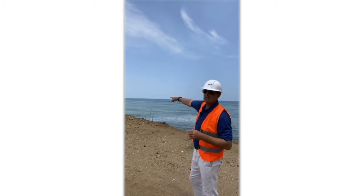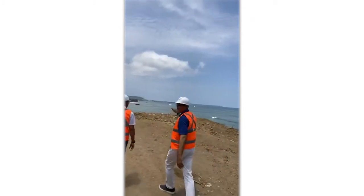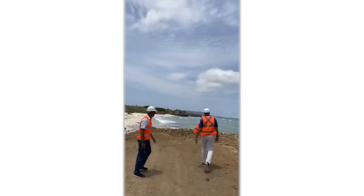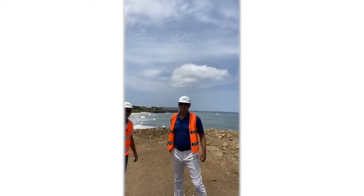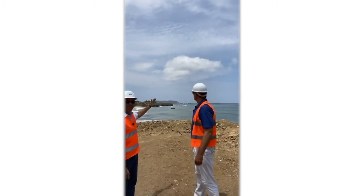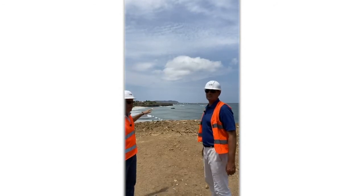As you can see over this side, if we go around this way a little more, you can see the views of the point of Punta Mita, the village. Come with us. From here, I think you all can see pretty much all the shoreline, all the way to the Punta Mita Peninsula. You can see the rolling waves, lots of white water.